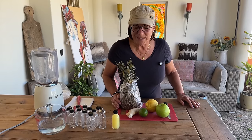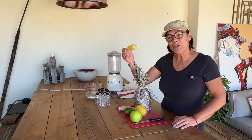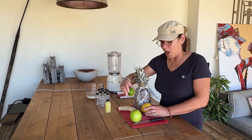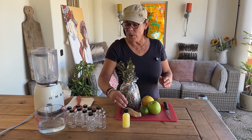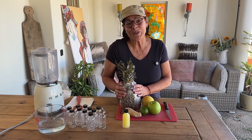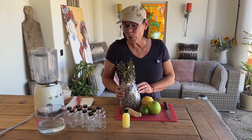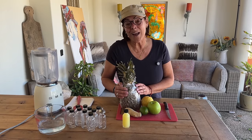Okay, so today I'm going to do what has become a routine every week now. I do ginger shots, and for that I need pineapple, a lemon, one of our lemons that I've just washed, a lime, a green apple, and also some ginger. We have been taking these every day. I don't know if it helps or not, because we're still not 100% over whatever bug we've had. But when I go to the UK, my daughter always serves me ginger shots, and I actually like it.